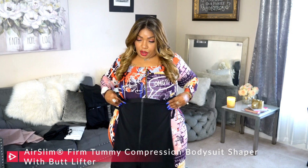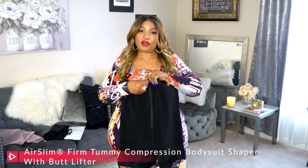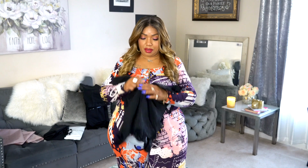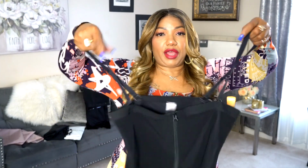It's full body shorts. It goes here. It has a zipper instead of those hook and eyes. It has a zipper, and it also has one row of hook and eyes on the inside, one row right here, and then otherwise, once you hook it up, you can zip it up. And this one has straps.